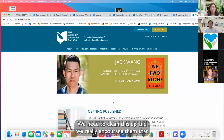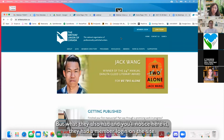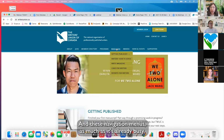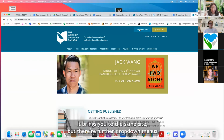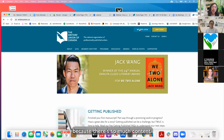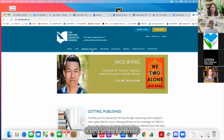And we really encouraged them to create a clean user journey on the site, which we can go through together in a minute. But what they also had, and you'll notice here, is a member login on the site. And here, without a membership login, they had a very detailed, well-populated navigation. And these navigation menus, as much as it's already busy, have drop-down menus, and their drop-downs have drop-downs. And when you log in as a member, it doesn't take you to another site. It's the same site, but there's further drop-down menus. So the experience becomes more overwhelming to the user because there's so much content. And it wasn't clear how to find their most valuable content; it isn't in the forefront.